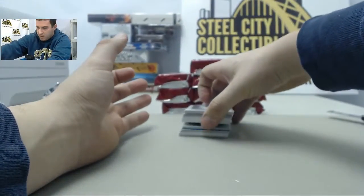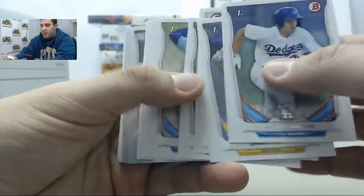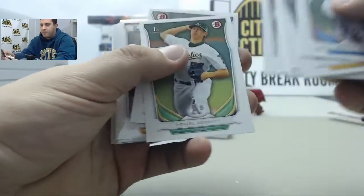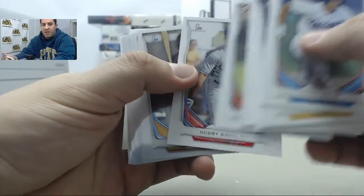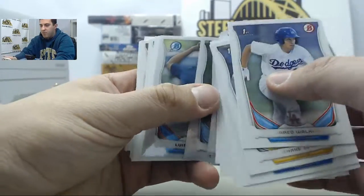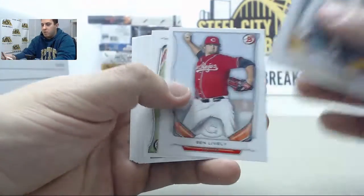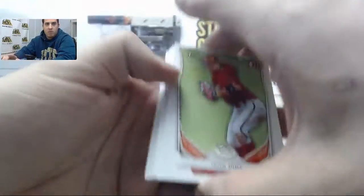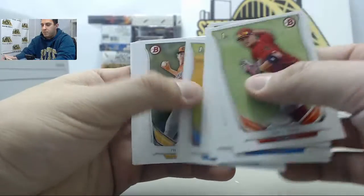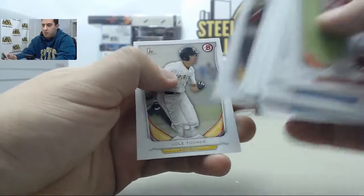Let me put half this down. All right, and again, I'm not going to read any of the base. I'm just going to flip through it for you guys just to save on time for everybody. Anybody in particular you want me to pull for you, Dan? Anybody we're looking for? There we go.